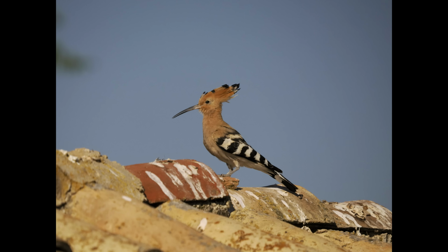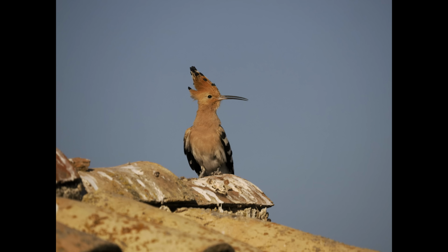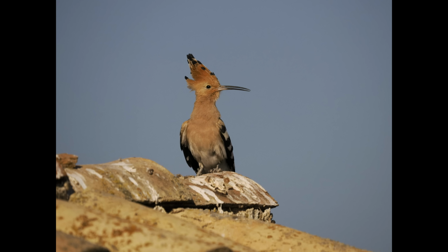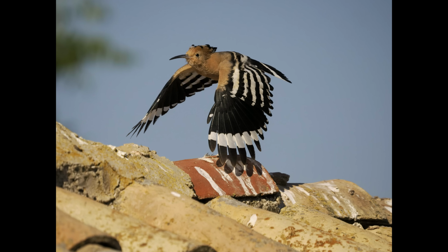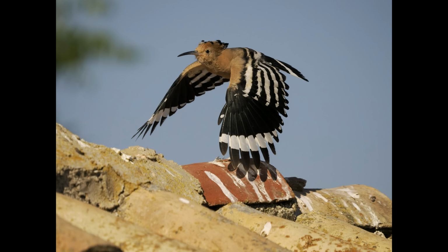And another very Spanish bird, the hoopoe. Quite a spectacular bird. It's a very typical place to find a hoopoe. They will nest in holes in buildings like this.